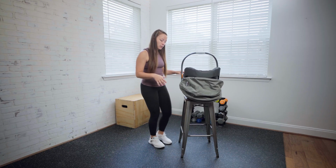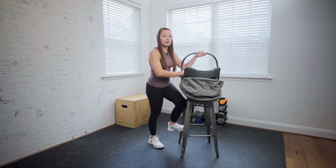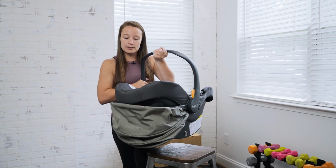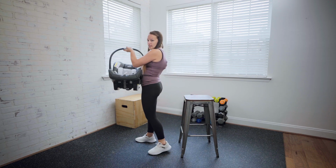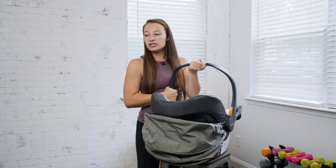What we want to do is put our foot up to brace ourselves, and take that car seat and bring it as close to our pelvic muscles right here. We just want to bring it as close to our body as possible so that we can walk with it. So we don't want to be swinging that car seat out at any point. We want it as close to our body.